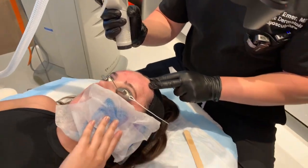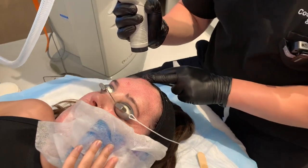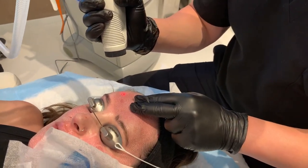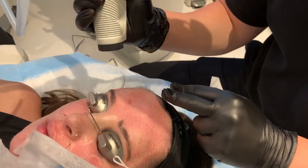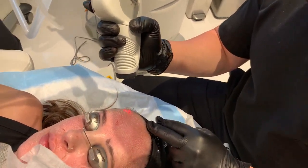What is this procedure? What are we doing, guys? We are giving her laser treatment right now with our Active and our DFX for her acne scarring. This can also be done for skin rejuvenation. Right now, this is her second treatment. She had great results the first time a couple years ago, so she's back for some more. We just got to keep it going, you guys. It's like working out. You got to maintain.